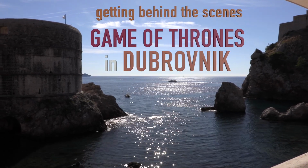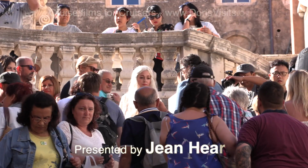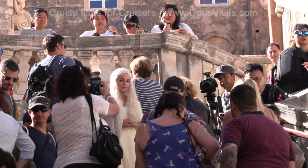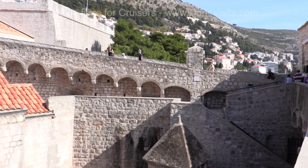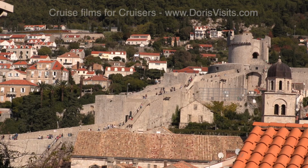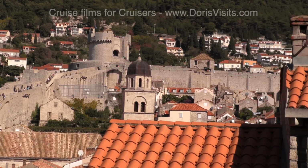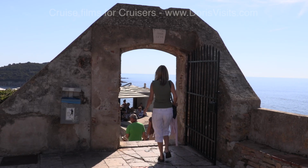When executive producer and screenplay writer of Game of Thrones, David Benioff, saw Dubrovnik for the first time, he admits to being in shock, because it was just how they envisioned Game of Thrones. Production designer Deborah Riley enthuses about the contrasts in the city's landscape, saying that Dubrovnik has open streets and then narrow streets, and its personality changes in an instant.